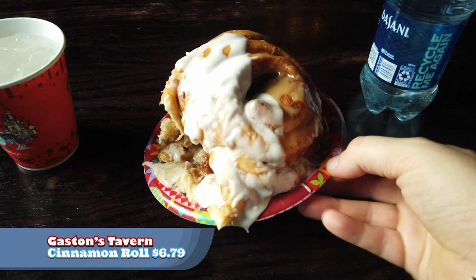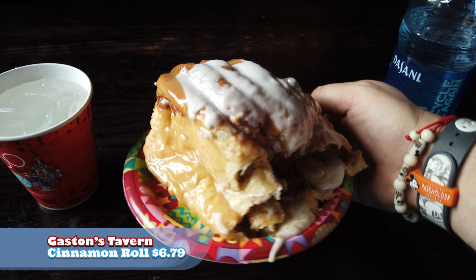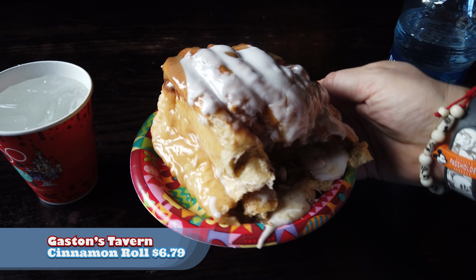All right, so next up on our list of great eats here for less than $8 or right around the $8 mark for your Disney on a budget Magic Kingdom style is probably the best thing going for the money, and that is the warm giant cinnamon roll at Gaston's. And if you haven't had this, I highly recommend it. It's enough to share, or if you're like me, enough to pig out on. And it is so good.